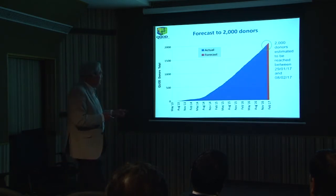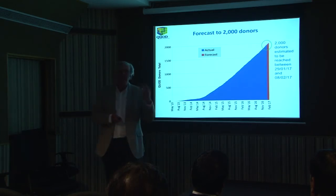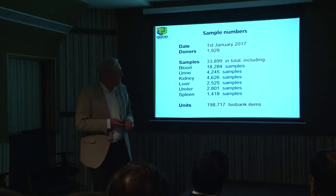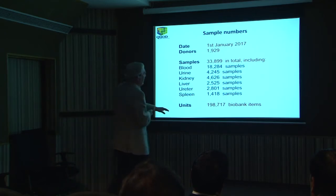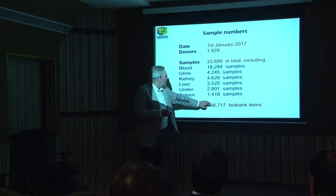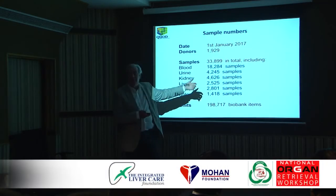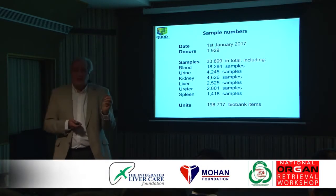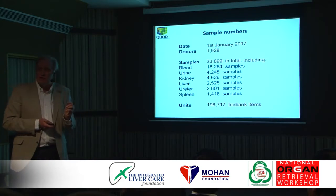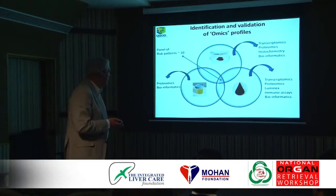We started some years ago, only 2 years ago. We have now more than 2,000 donors included in Quad, which is about 80% of the country, and we have something like 200,000 biobank items, including blood samples, urine samples, kidney biopsies, liver biopsies. We're now starting to collect lung and heart biopsies as well, bile ducts, because liver transplant surgeons are very much interested in the bile duct and the ischemic, of course, biliary lesions post-transplant.